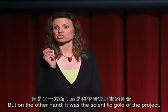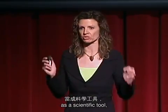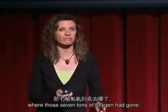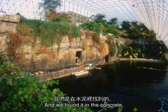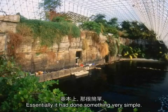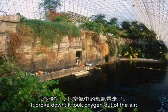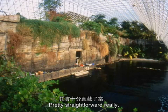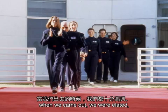But on the other hand, it was the scientific gold of the project, because we could really crank this baby up as a scientific tool and see if we could, in fact, find where those 7 tons of oxygen had gone. And we did indeed find it, and we found it in the concrete. Essentially, it had done something very simple. We had put too much carbon in the soil in the form of compost. It broke down, it took oxygen out of the air, put CO2 into the air, and it went into the concrete. Pretty straightforward, really.